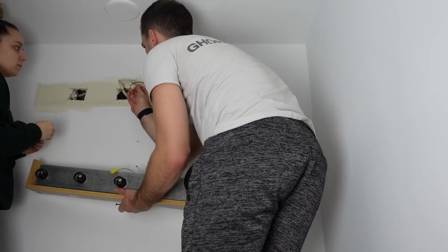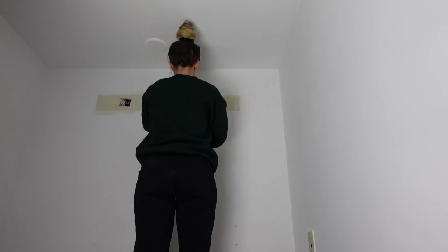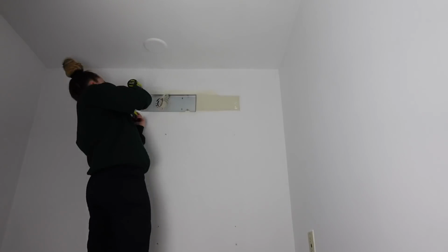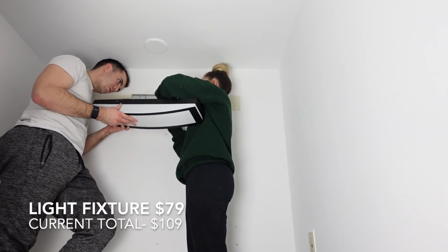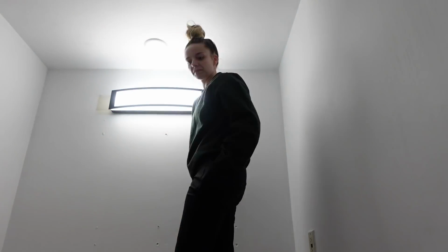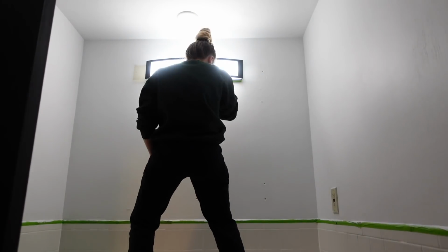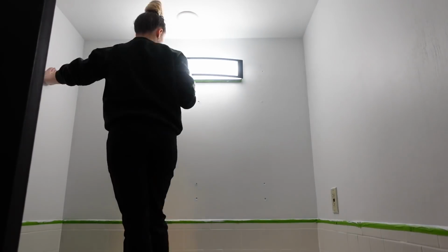Yeah, this light fixture just wasn't it. And honestly, I don't necessarily love the one that I put up either, but it was the best that I could find to match the style within the time frame that I needed. So I don't know, let me know how you guys feel about it, but we installed that. It was super easy to install, and of course I did go back and touch up the paint around everything so that it was all the same color.